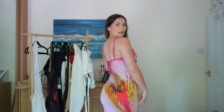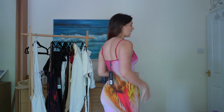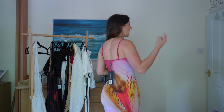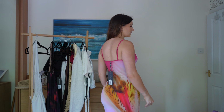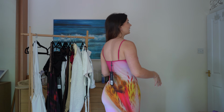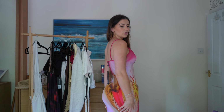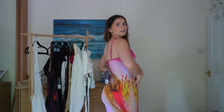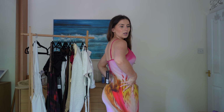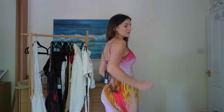It's very flattering from the back. It looks so good on the glutes. It reminds me of how the Skims dresses flatter the glutes. Any tight maxi dress in a thin fabric is going to be so flattering on your glutes because it doesn't squish them down at all. It just lets them be and sculpts to them without squishing them in any way, shape or form. So any tight thin maxi dress is going to do that.